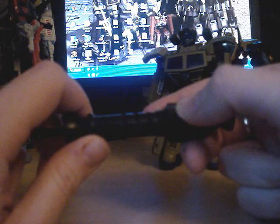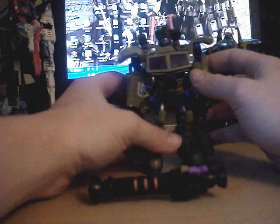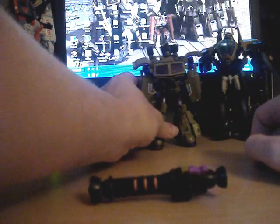Let's do that again for the viewing audience. Isn't that neat? I think that's just something really cool. Little attention to detail there on the weapon even is just great. And this guy's brimming with character and attention. I mean, he looks so good. I mean, he's short, like you can see there, next to Prowl, he's quite short.